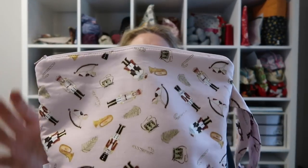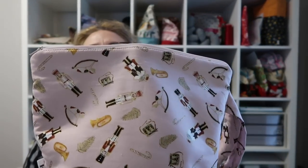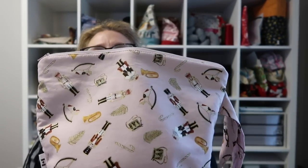This is our Nutcracker bag from last Christmas season. Love it. I love that minty teal and the lining. Look at that. Yeah, it's good. So I keep both socks in here. And then on the way home, I cast on sock number 2 of that.